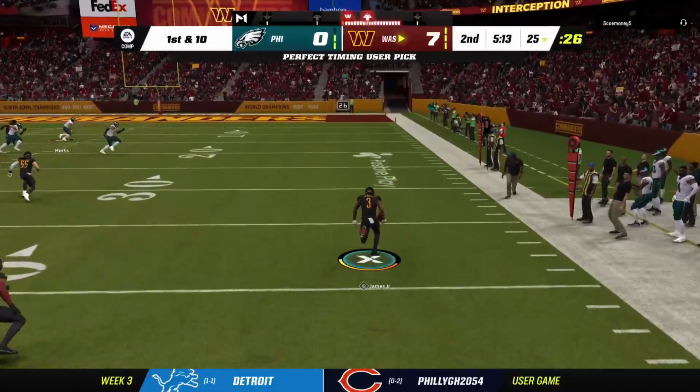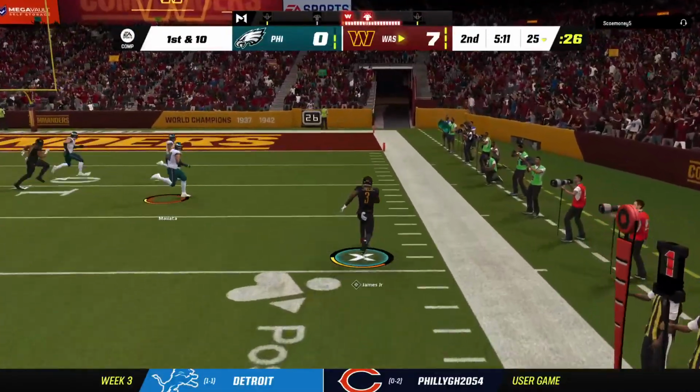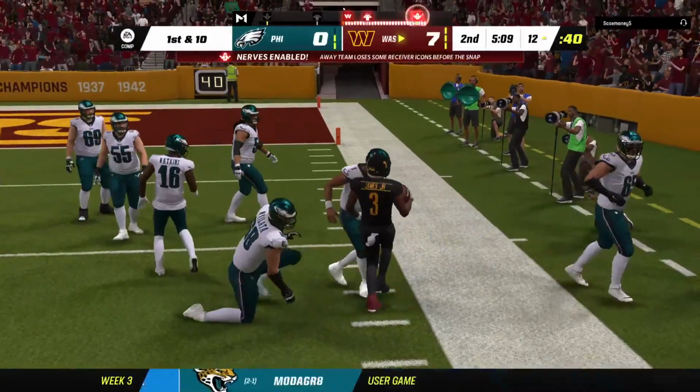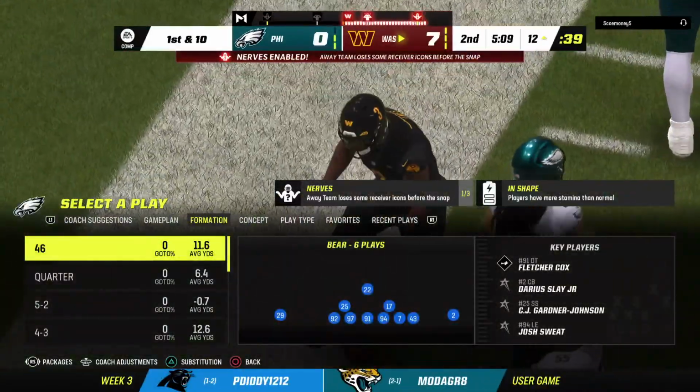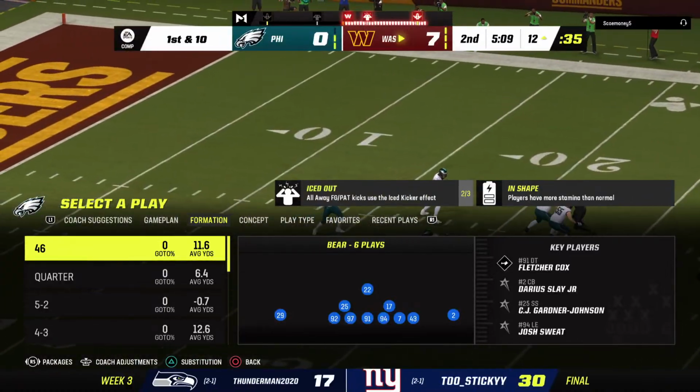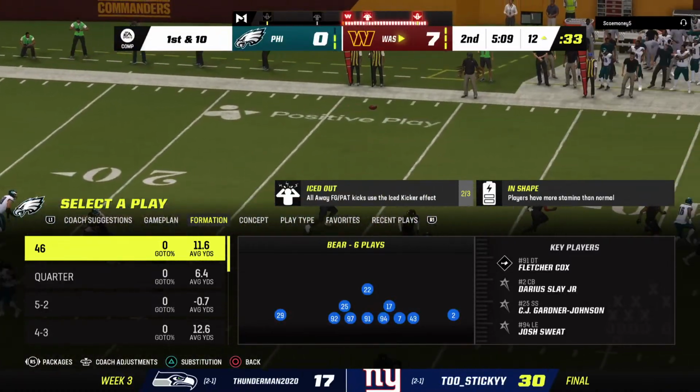Looking for Watkins, and it's intercepted. Derwin James with a pick. Well, that's a drive killer right there. Not a really confident throw either. This one was kind of up for grabs, and it's going to come down in the hands of the wrong team.